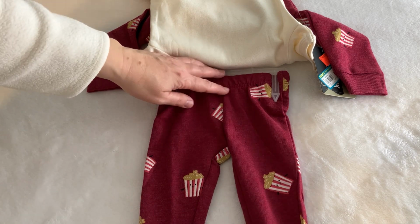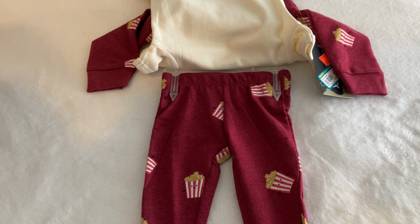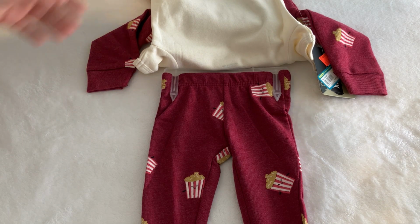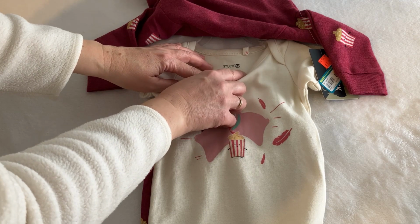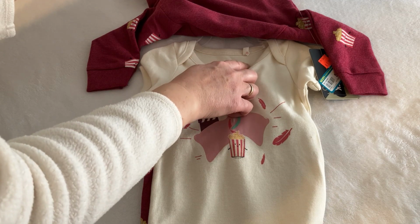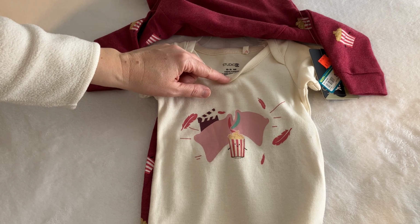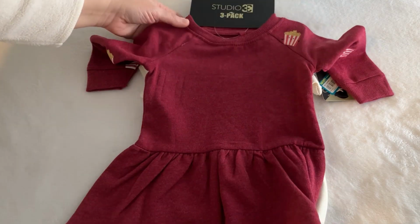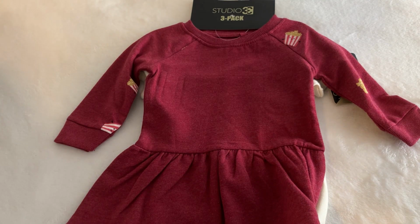And then the pants. The pants actually look kind of small and short. So I have to check which doll they will fit. But in general, the pants prices were really nice. And the company is Studio, like three and another three. I don't know. It's the first time I see this company name. And it's 100% cotton. So it's a three pack, like I said, for $1.99.